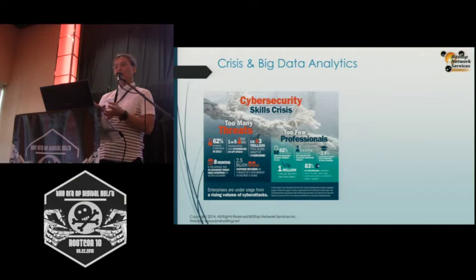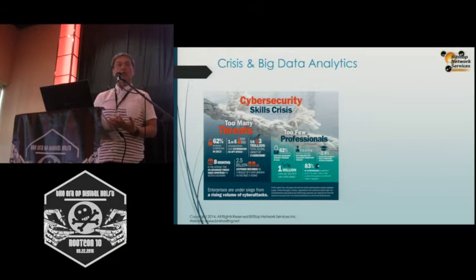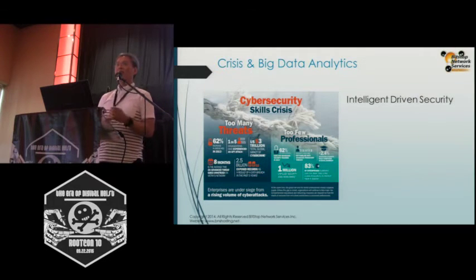With this crisis, how does big data help IT professionals? In a short sentence, big data analytics tools, as we will show in the cases later on, will help us to do more with less. It's what EMC calls intelligence-driven security.